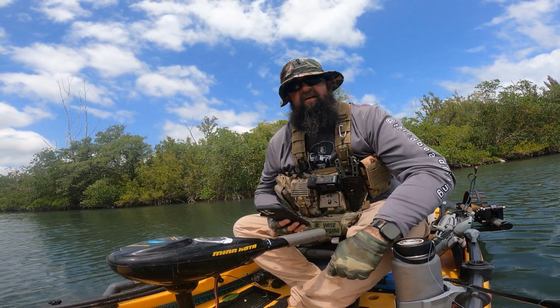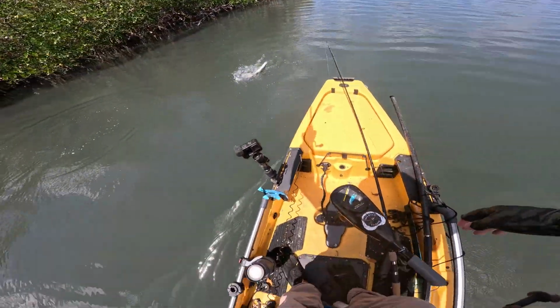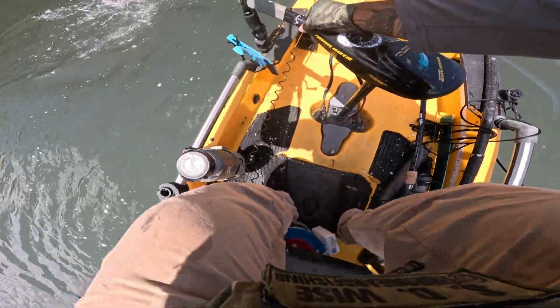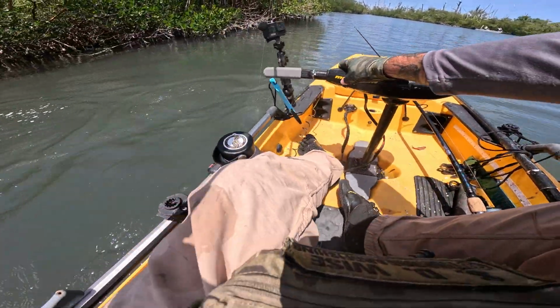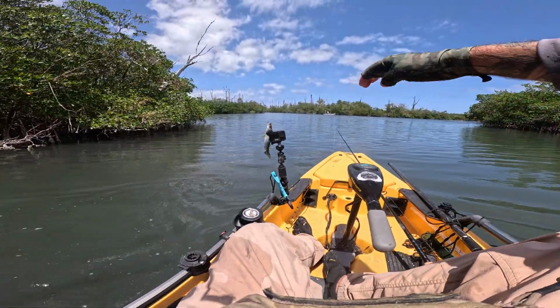So after the awesome little redfish, I ended up catching snook number 5 for the day. It was just a little tiny one. And that was the last fish of the day for me, unfortunately.